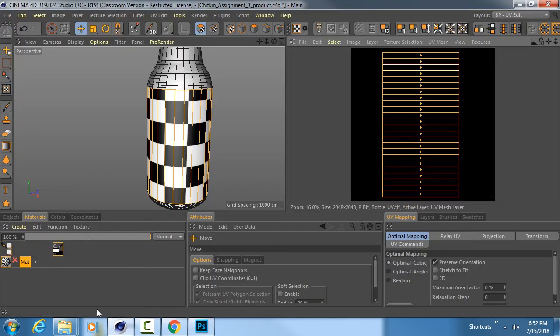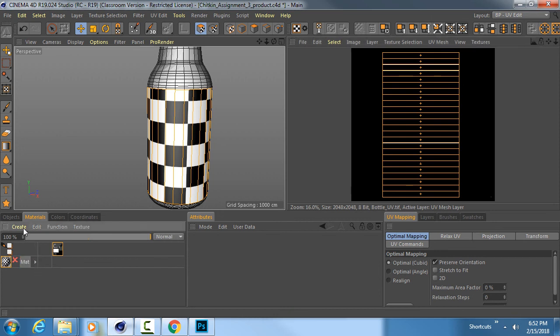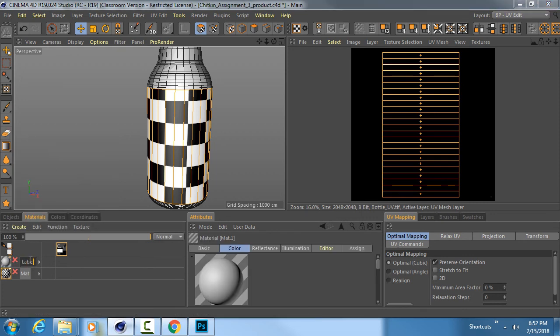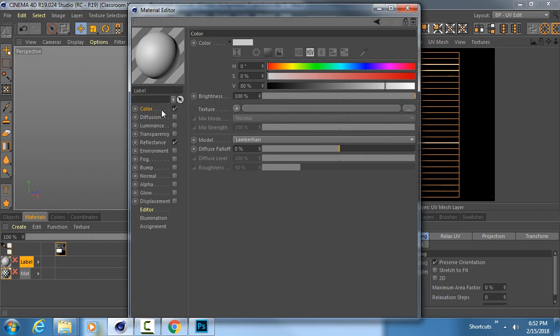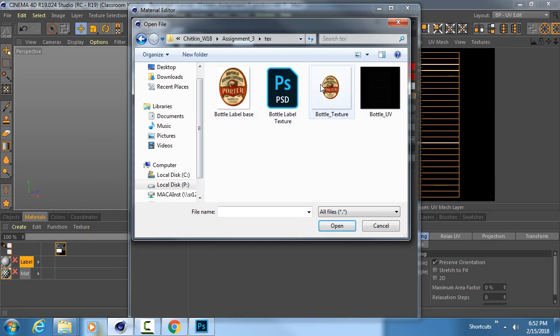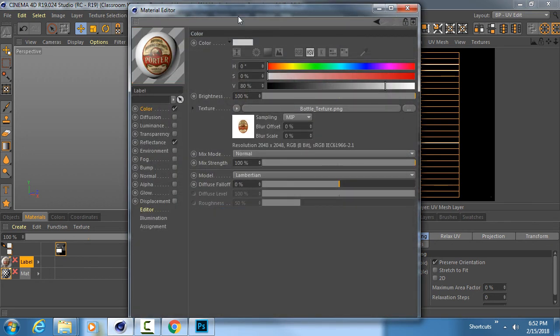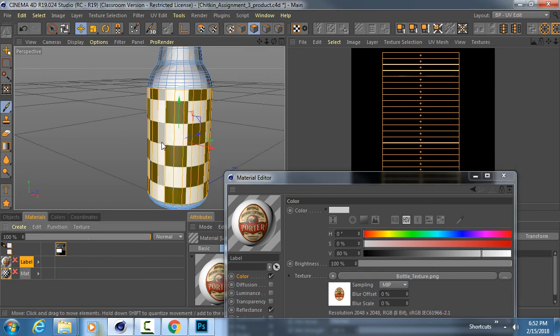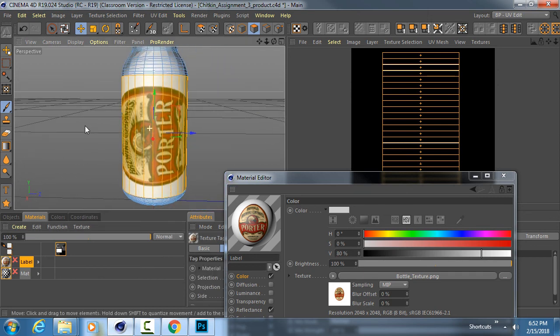So over here, back in Cinema, we're going to make our actual label material. So we're going to make a new material, and I'm going to call this label. Double click to get into it. We know the drill here. We're going to load in that label that we just made for ourselves. And then we want to apply this to these polygons. So over here, I've switched back to polygon mode, and then with this selection, I'm going to drag this label onto this bottle. Sweet. Awesome.